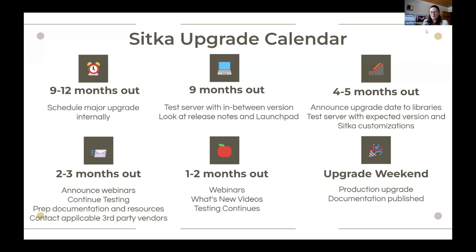Usually about 4 to 5 months out, we'd announce our upgrade date. Because our upgrade date fluctuates from year to year, we do try to do that 4 to 5 month announcement. Because we don't have that same, you know, the upgrade is always in February or the upgrade is always in November for our members.